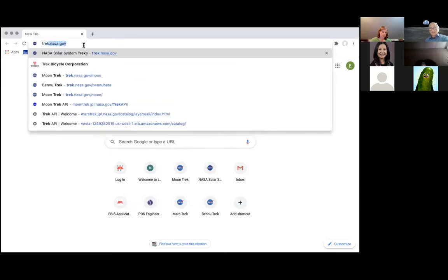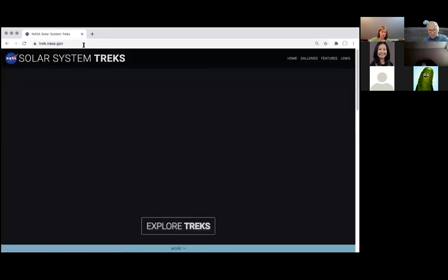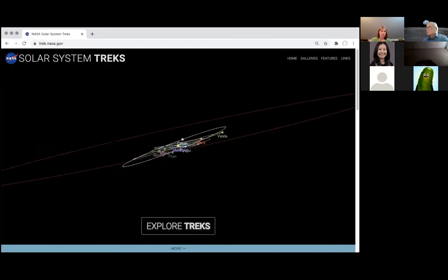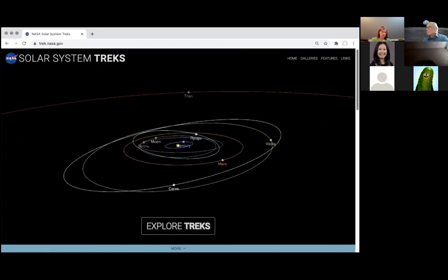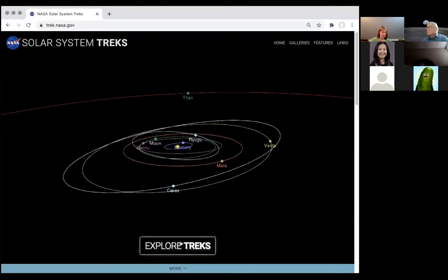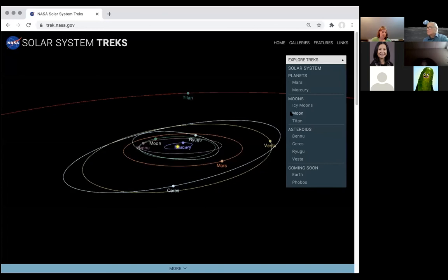Okay, so we'll start by going to the solar system track. Here's our home site. Let me make it smaller so I can see it too. So you click on explore track, then you have all these options to explore. And so let's go to moon track. Oh, actually, before I do that, let's take a look at some other things on the home site that might be of interest to you.